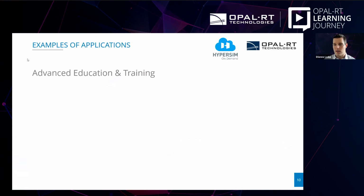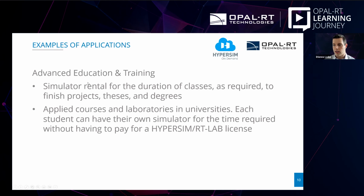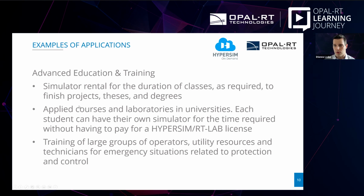So where to apply this capability that we've just demonstrated today? There are a couple of ideas. There are certainly more, but this is just to jog your mind. In terms of advanced education and training, this capability could be used, for example, for simulator rental for the duration of classes as required to finish projects, theses, or degrees. It can be applied to courses and laboratories where each student would have their own simulator for the time required without having to pay for a full HyperSim or RT-Lab license. It can also be used for training large groups of operators, utility resources, and technicians for emergency situations related to protection and control.